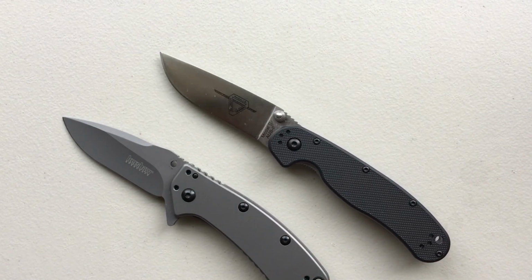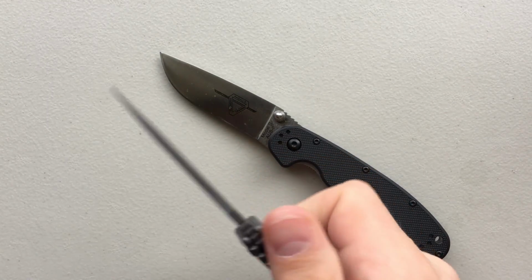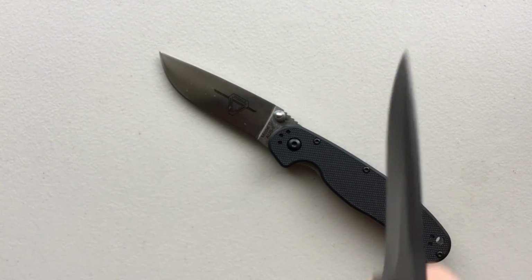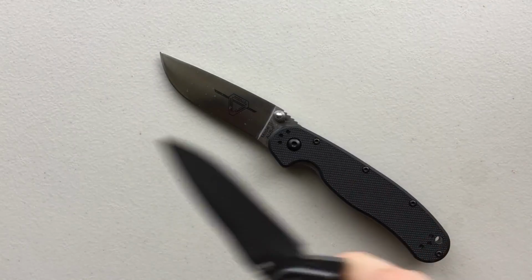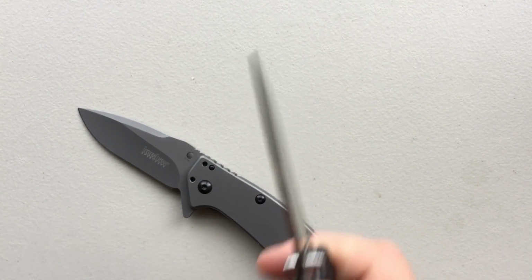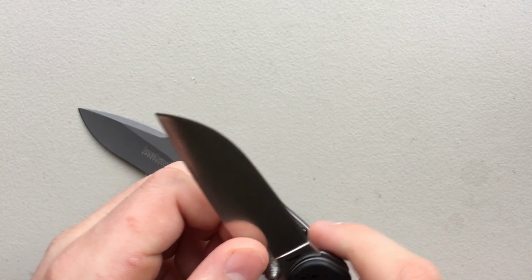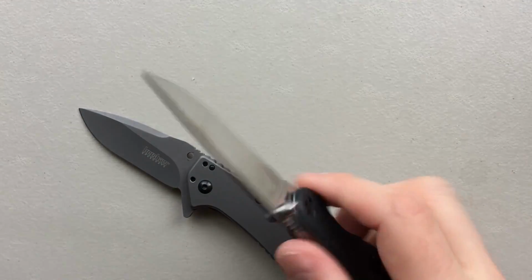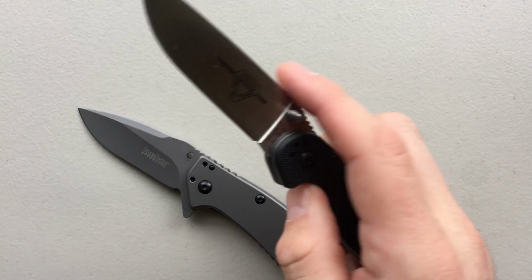So that's good. And then finally, the Cryo, because of its beefier construction and because of its thicker blade, makes for a much better beater knife. If you're going to be hard on your knife, if you're going to really be working hard, your Cryo is probably a better choice, as opposed to your Rat 2, which is a much better slicer. If you're doing any kind of food prep sorts of things, this is going to be a better approach for you. So there you go.